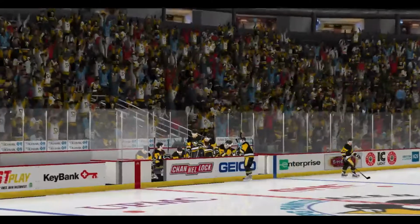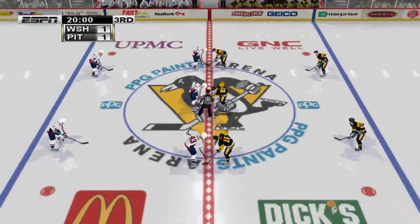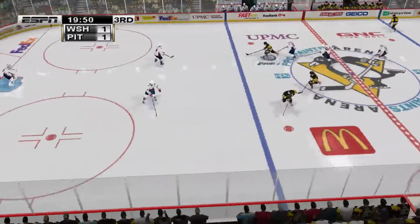It's time for the third period. Jim, look for some big hits as both teams try to shake things up. Kuznetsov takes possession of the puck. Brings it in.